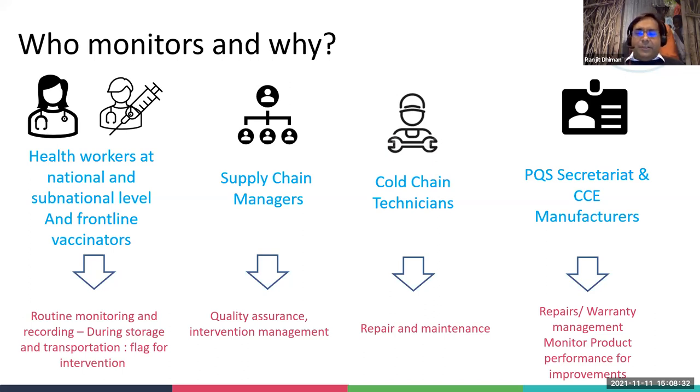Apart from that, this temperature monitoring data is very useful. Remote temperature monitoring data, as well as any form of data which is recorded and reported formally, can be used by manufacturers of the fridges and the PQS secretariat from a quality point of view, to see if the fridge is performing to its standards. Are there warranty issues? For example, with CCOP, we now have a 10-year warranty for the fridges, and RTM data, or any other form of temperature monitoring data, is very critical in pointing out warranty issues and repairs.